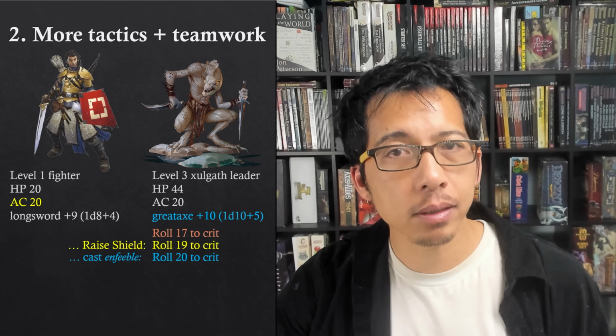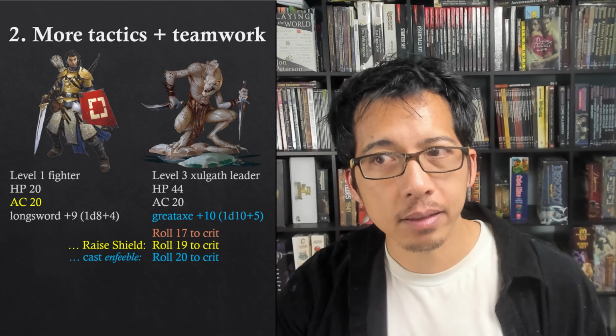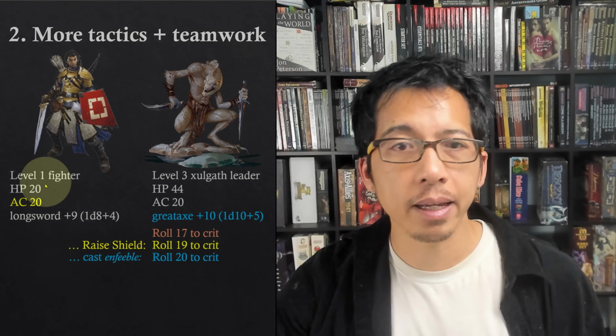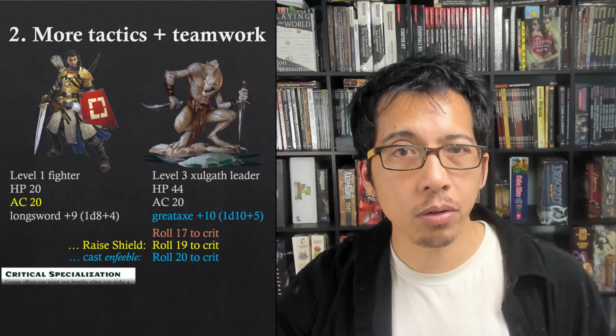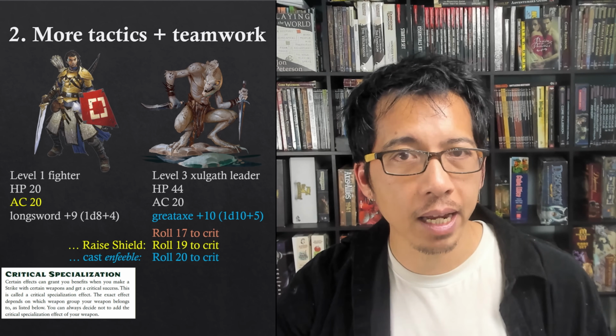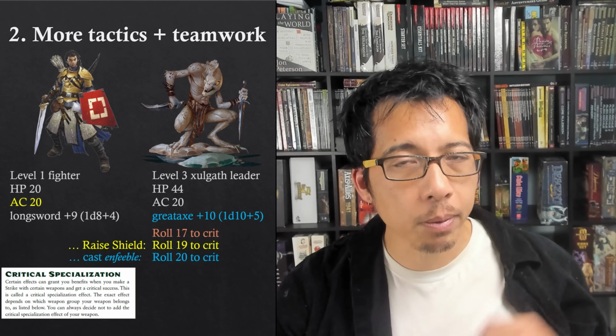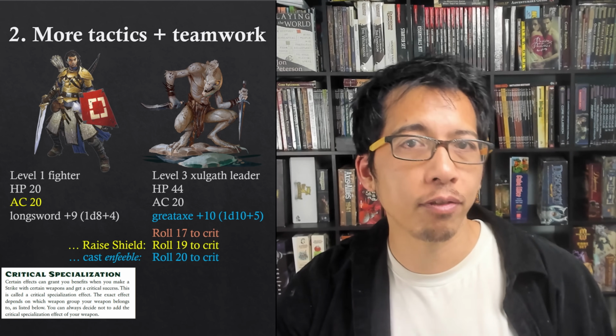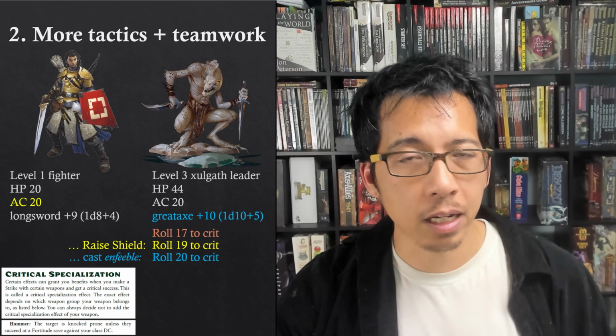Remember that critical successes can have ripple effects, and conversely, critical fumbles. First, double damage can knock out a party member. Also, many martial characters at level 5 gain the ability to have critical specialization effects, rider effects, when they critically hit a foe. Effects such as knocking an enemy prone.